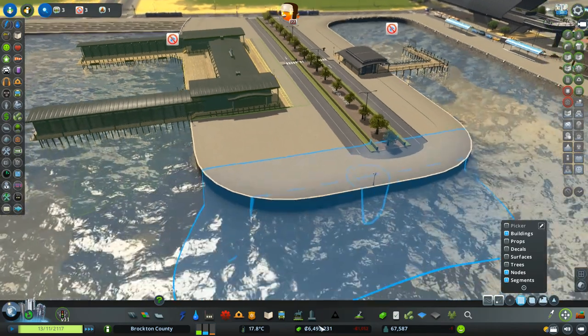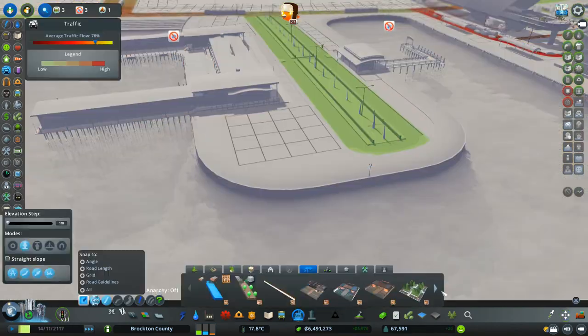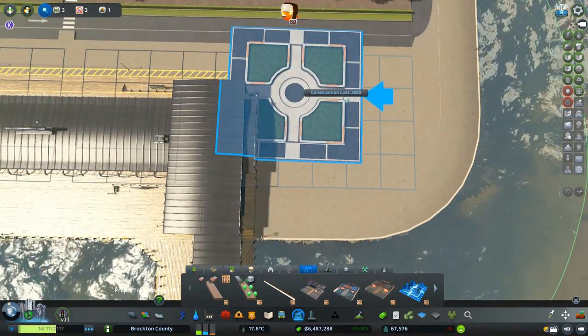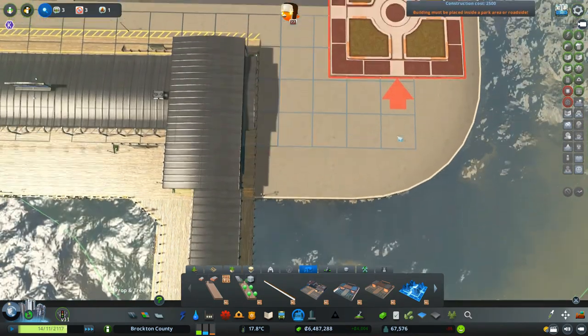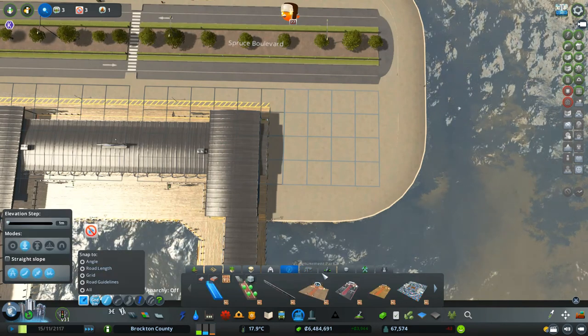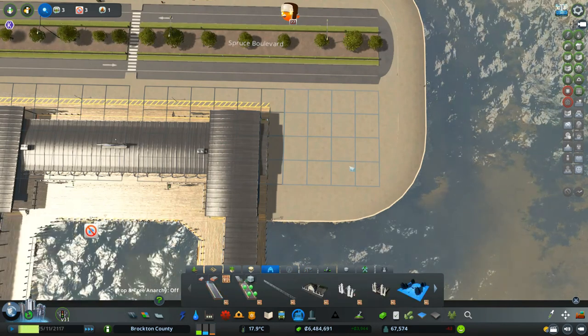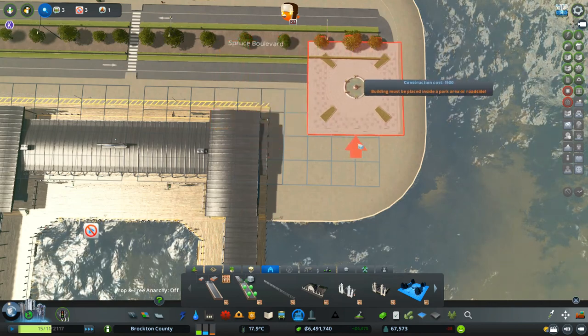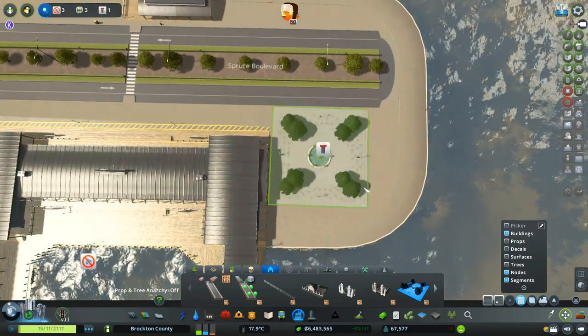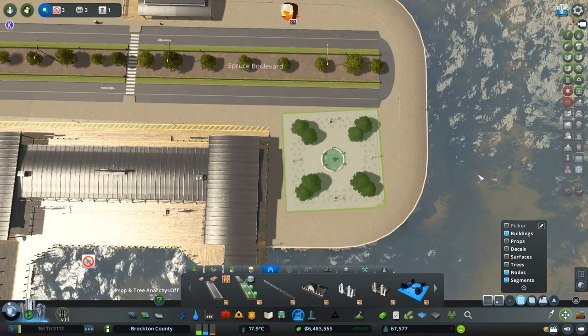All right, so what can go down right over here? Well, we have a potential for a plaza over here, don't we? It's a bit iffy, but I don't know about that one particularly. How about just the basic park plaza? And that one, we just do that maybe and then move it into place like this.